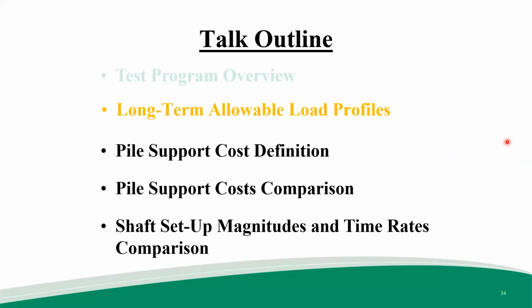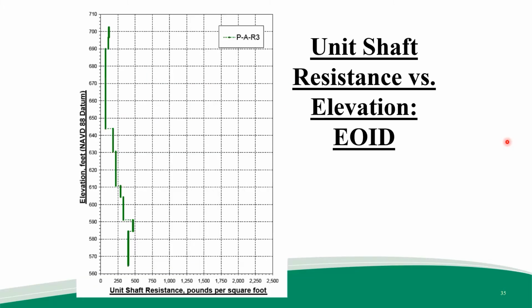So given that background, let's look at how the long-term allowable load profiles are determined. So here's some typical results. This is for one of the 16-inch closed-end pipe piles. Vertical axis is elevation. Horizontal axis is unit shaft resistance, pounds per square foot. So the pile toe is down here.